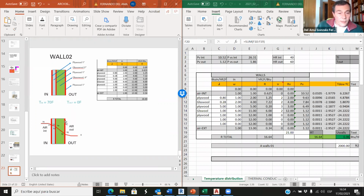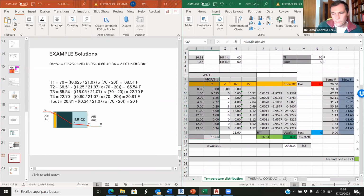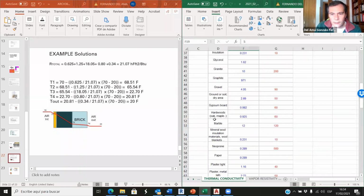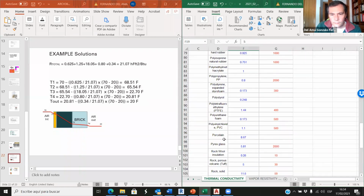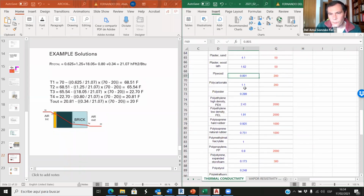Okay, so we have all these temperatures. You can either calculate this by hand with this formula, or you can copy this column. Oh, sorry, because we changed the width, but we didn't change the thermal conductivity. Okay, so we have plywood. Let's check that plywood is 0.8. Plywood, okay, it's 0.8.